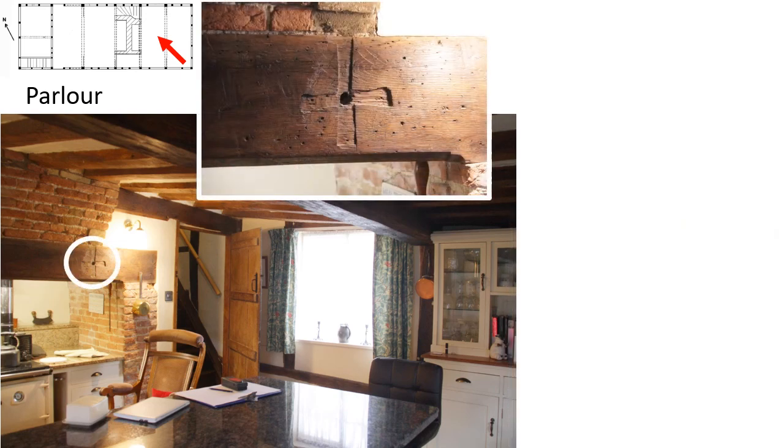With the conversion into 2 units, this half became one of the main cooking spaces, hence the anchor point for the chimney crane for the pot. There are no burn marks on this mantel beam, and it has a shallow chamfer stopped by simple shield stops.